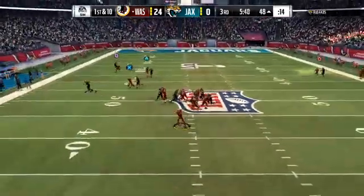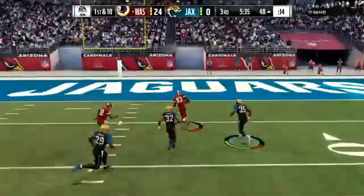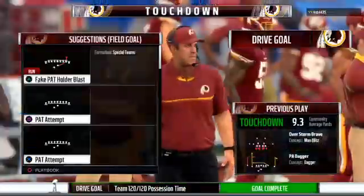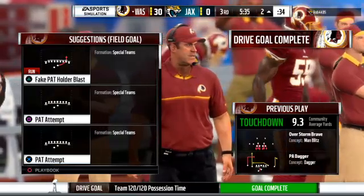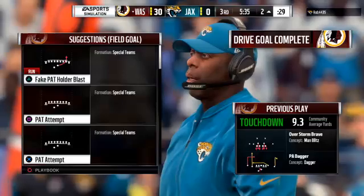On play action, they'll throw. Oh, he's got a man wide open, complete. Touchdown, Washington. A big play there. 48 yards. And this Redskins offense continues to pour it on.